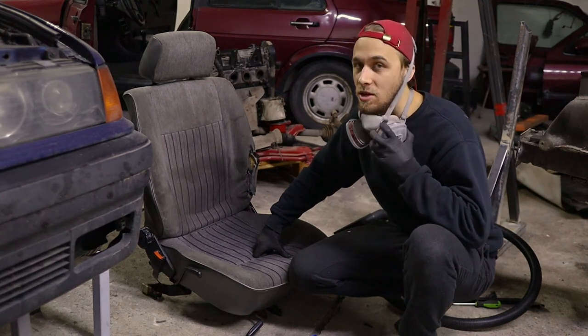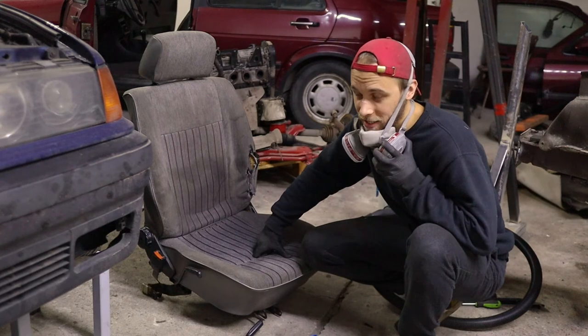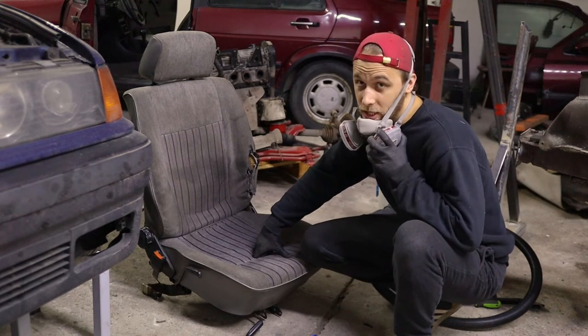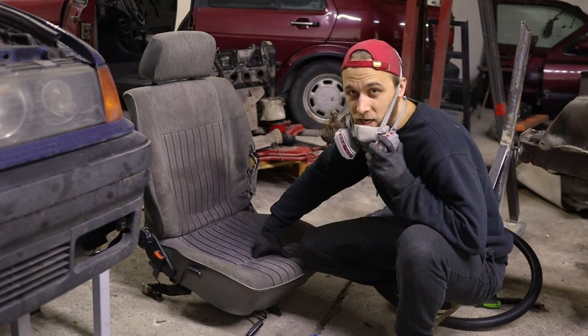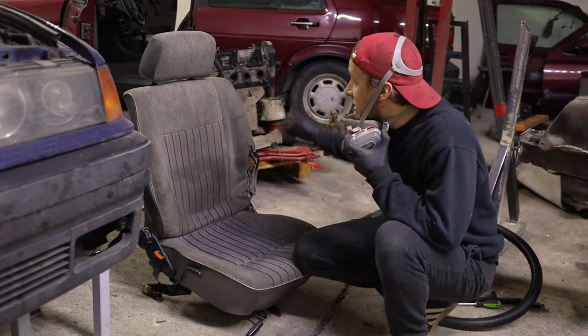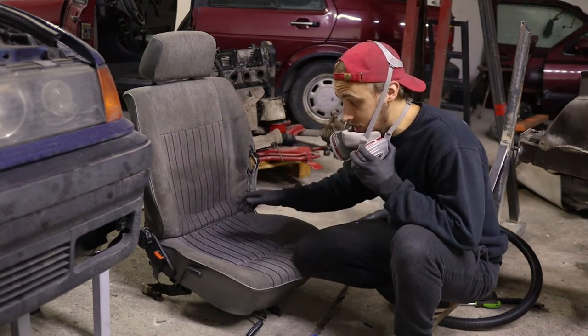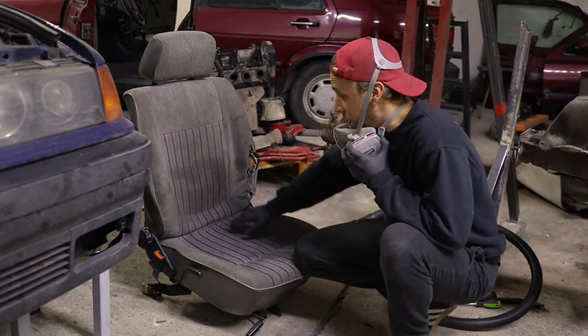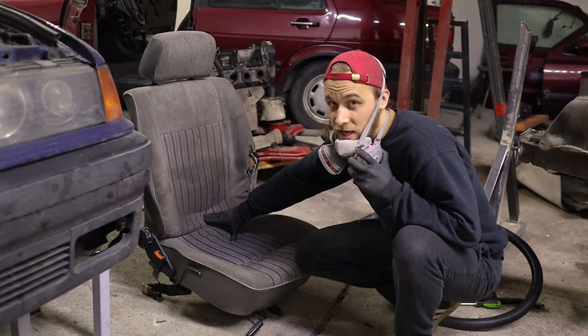The seat still obviously looks very bad, but today I don't have anything to wet clean it, so I'm gonna put it into the car, and on Sunday I will bring my extractor and wet clean the seats, maybe the carpet, I'll see. Other than that, this seat really needs replacing. It's super uncomfortable. It's just terrible.